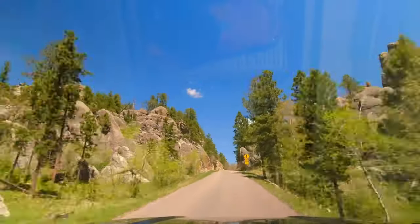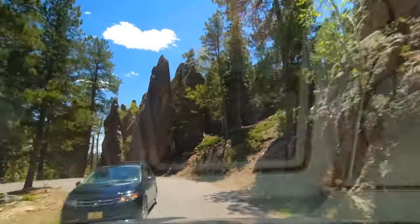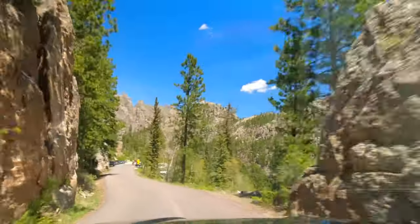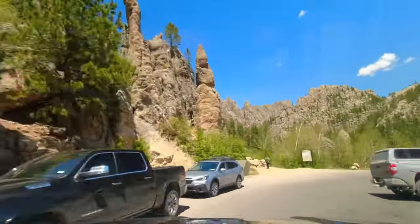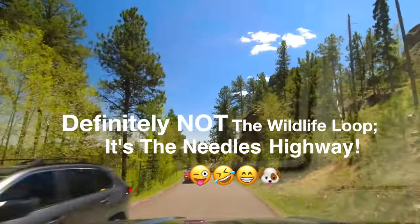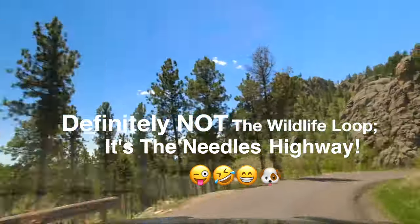Whoa. Look at this. Oh, yeah. Oh, man, look at this. That's the road down there. Whoa. Oh, there's a hiking trail here. Hmm. I thought we were on the wildlife loop. No, I don't know. This is called the Cathedral Spires Trail.